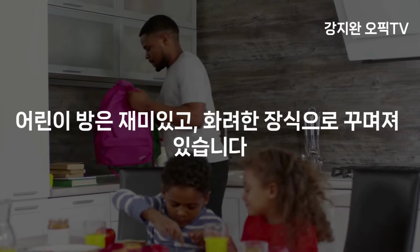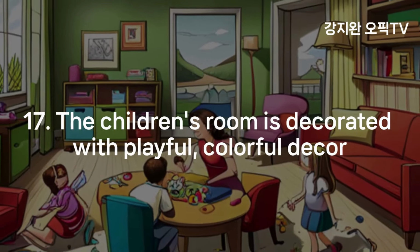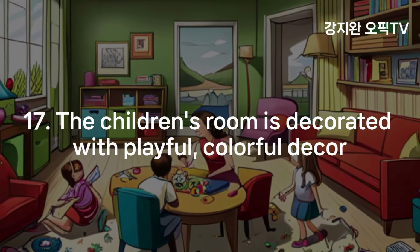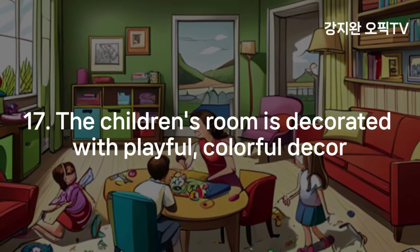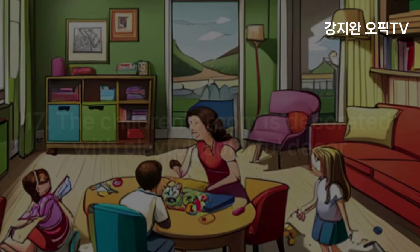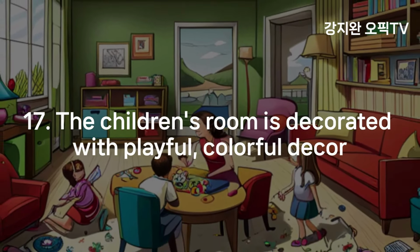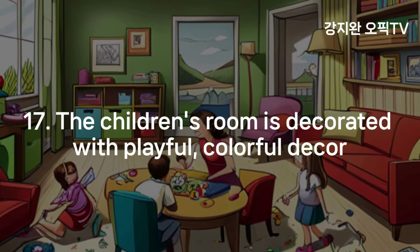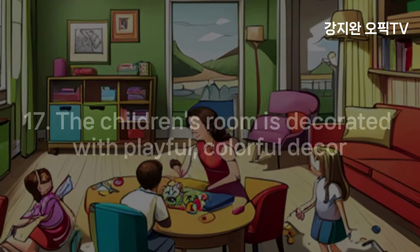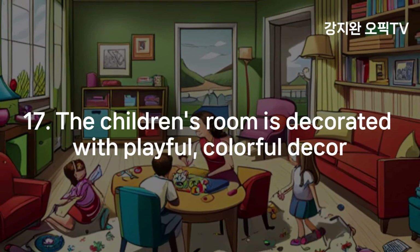The children's room is decorated with playful, colorful decor.